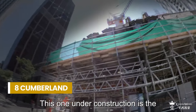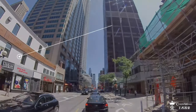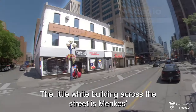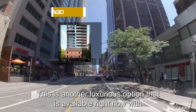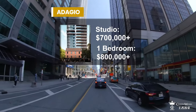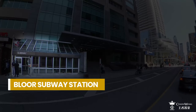This one under construction is the 8 Cumberland. The little white building across the street is Mancus Adagio. This is another luxurious option that is available right now, with studios starting at $700,000 and one bedroom units starting at $800,000. The Bloor subway station is right there.